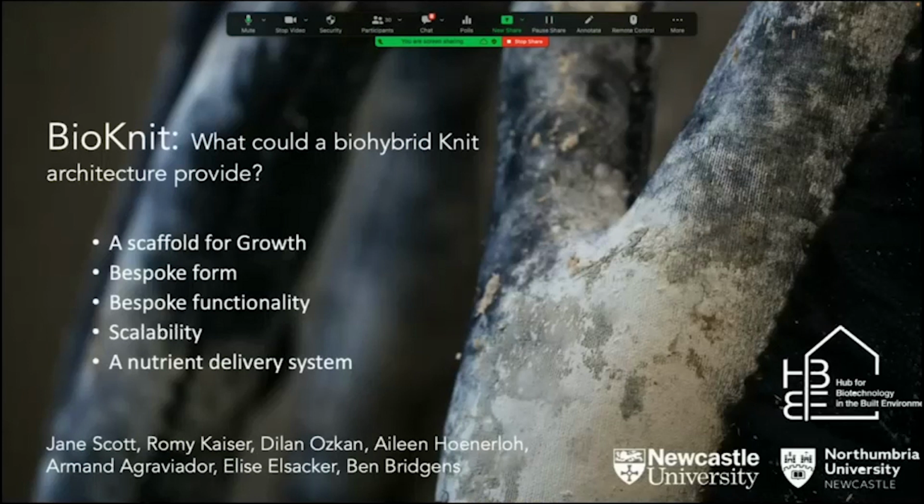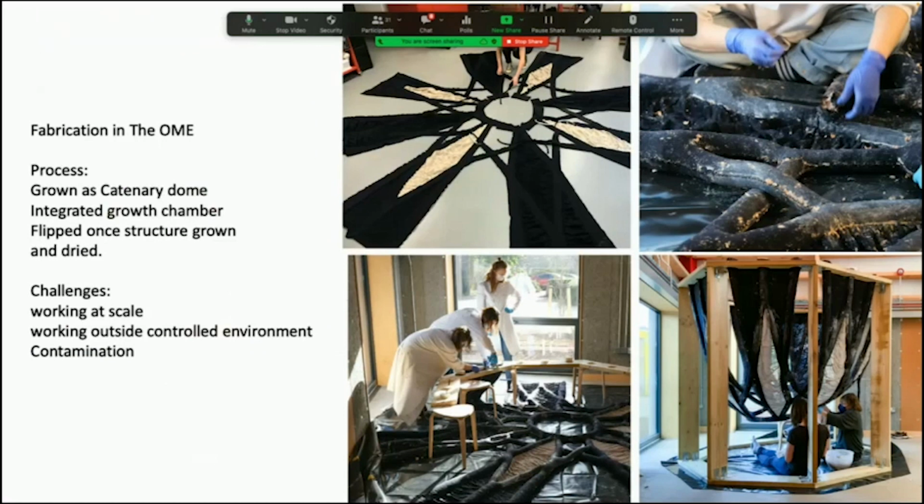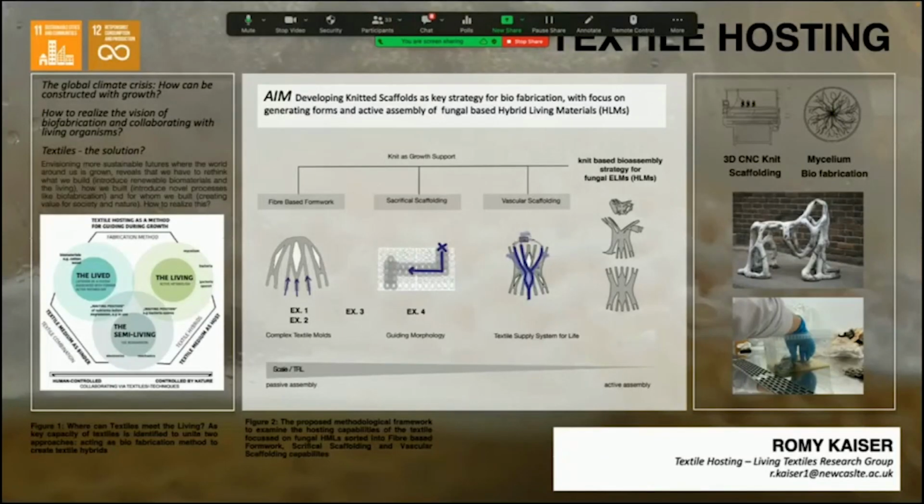I won't go into much detail about it because we're going to talk about it tomorrow. Romy's going to present it tomorrow. But I'll flick over these. This was really interesting, looking at how biomaterials come together in these hybrid forms, and highlighting this multitude of processes that came together into the creation of this on-site biohybrid material. What I do want to highlight, and it's great because Romy is going to present BioKnit tomorrow, is the other PhD program, which is developing knitted scaffolds as a key strategy for biofabrication. What's fascinating about Romy's PhD is the different approaches to biofabrication that she's looking at when she's combining knitted textiles and, in particular, mycelium composites, and all the different elements that are required to address through this design process.